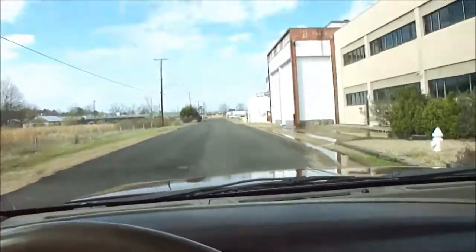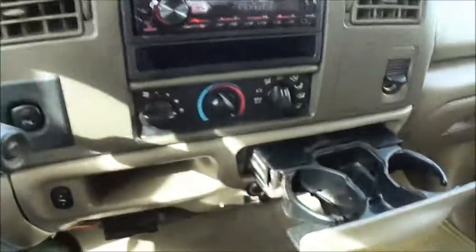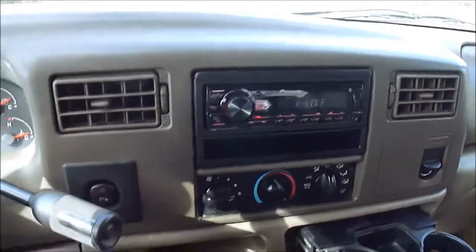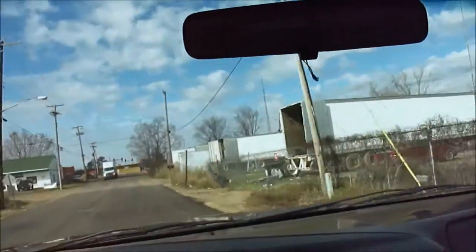Okay, now we're in the truck. Gonna go do our test drive. You can see it's got the power pedals, the pull out stuff. We just put a brand new stereo in it, Pioneer. Got no cracks in the dash. The windshield is new.